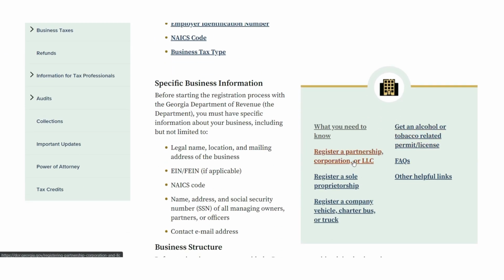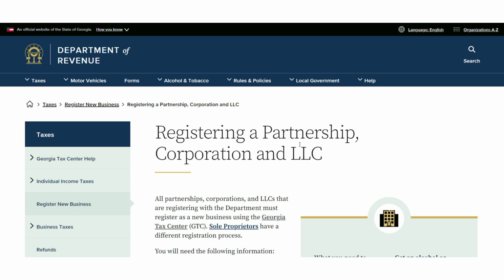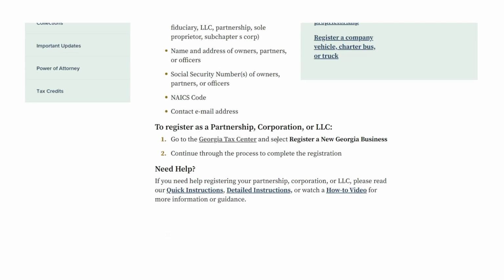Remember, at this point, your name has to be approved, your LLC is approved. You type in the kinds of services that you offer, and the way that you type in the services that you offer is by typing in a code.